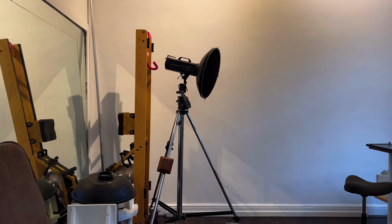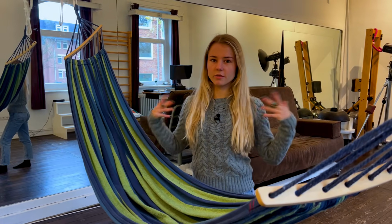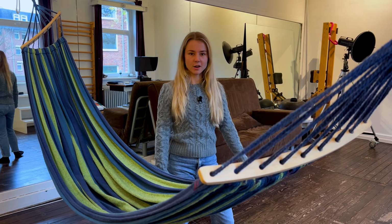And you can see that this room itself is really for improvisation. It has a hammock to relax or to think up some new ideas. You can just see that this is the source of creativity for an artist.